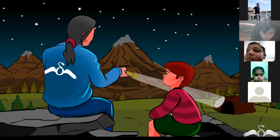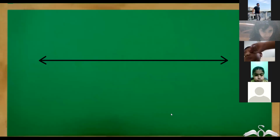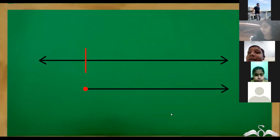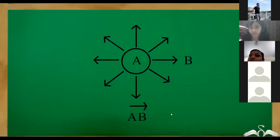Oh, this reminds me that I forgot to tell you about rays. Rays? Yes, a ray is a part of line. A ray starts from one point and goes endlessly in one direction. I have heard about sun's rays. Is it the same as the rays you are talking about? Yes, if you consider sun's rays, then they start from one point and move endlessly in one direction only. Here, they start from point A. Point B lies on the path of the ray. It is denoted as this.